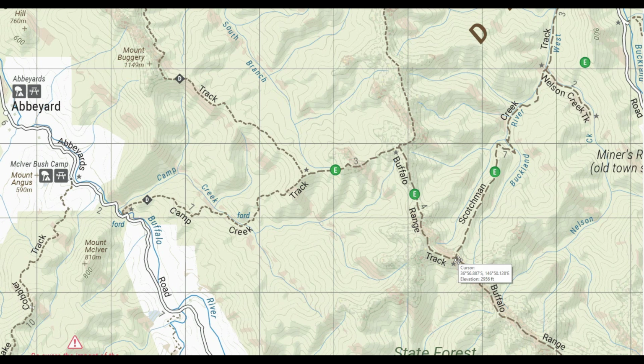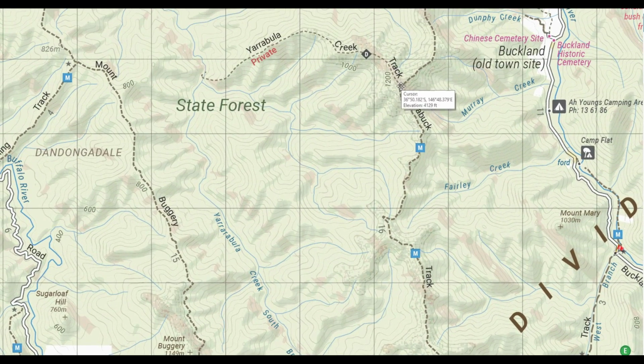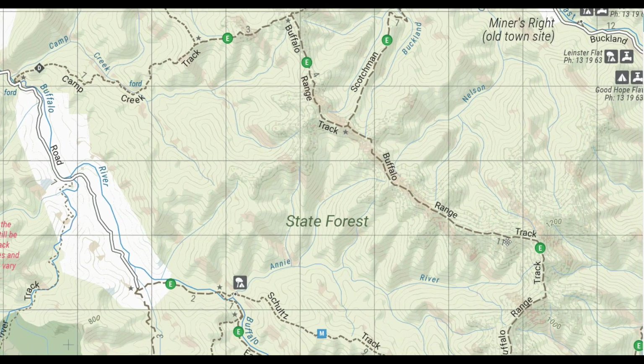Buffalo Range track is what you see on the thumbnail. It may or may not be the longest, or one of the longest ridgeline tracks in the high country. This whole track through here, normally we come up through here and this is all ridgeline driving right through here. It's quite a spectacular drive actually, and not that difficult as you can tell. So highly recommend this to anyone.